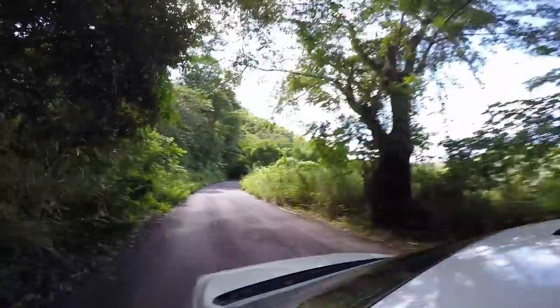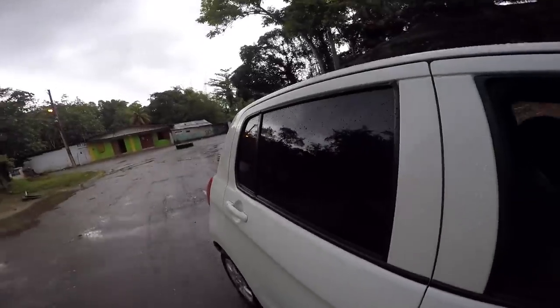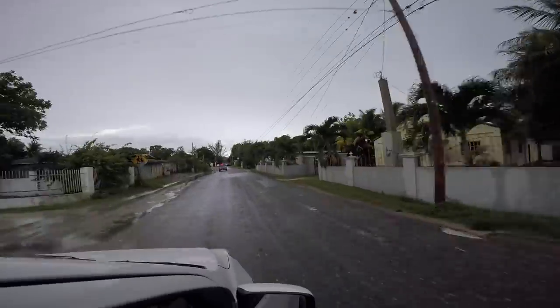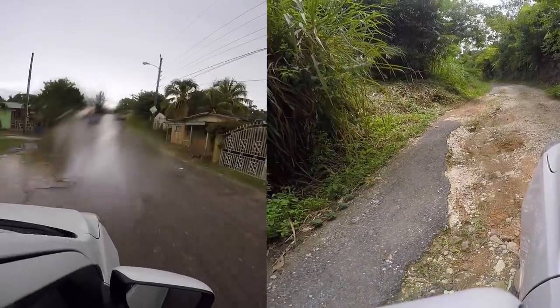Getting to Mayfield Falls can be very easy, if you know which roads to use. So make sure you get an experienced driver, or if you're renting a car, get proper directions from somebody who does know how to get there. Just to give you an example, this is what the proper road to Mayfield Falls looks like. And this is what you get if you decide to take a shortcut or follow directions from Google Maps.